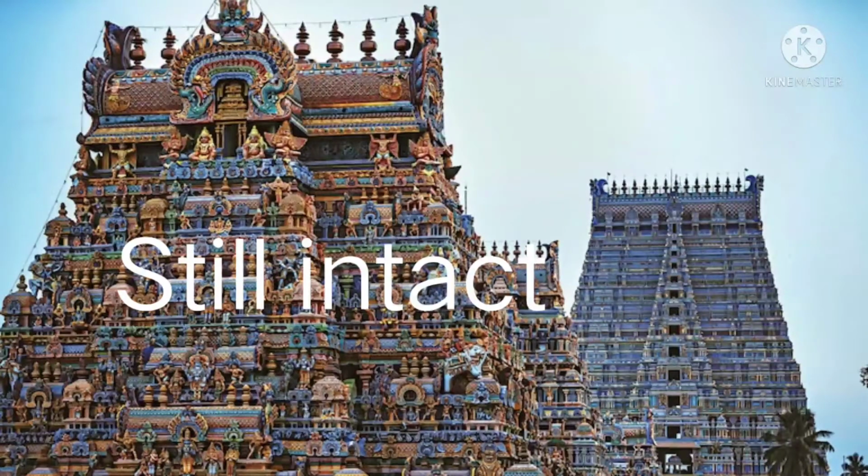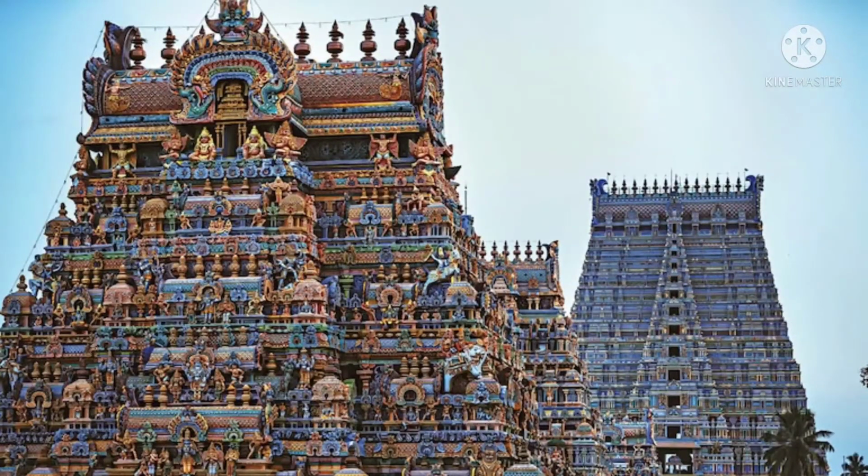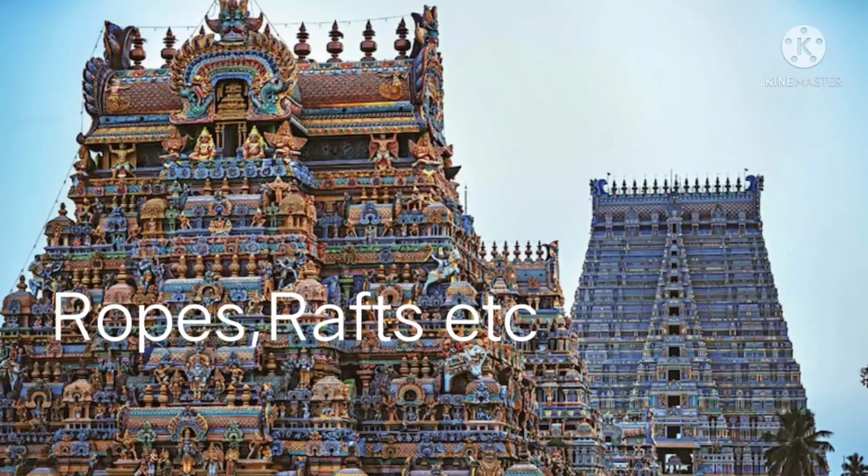They are still available to use without hiccups. The ropes, rafters and nails are all made of granite. This is truly amazing. Let's move on to number 5.